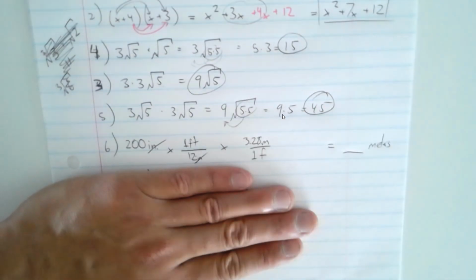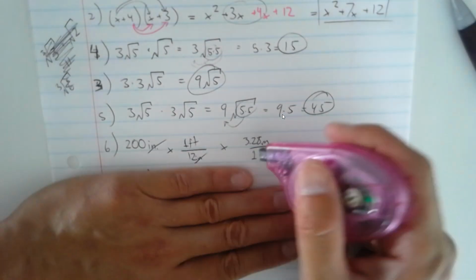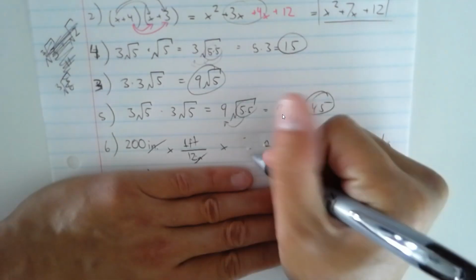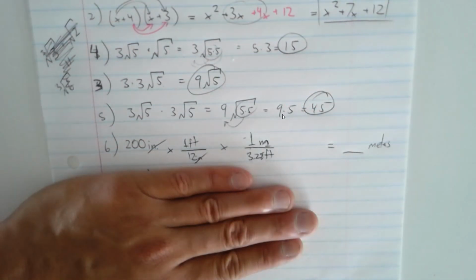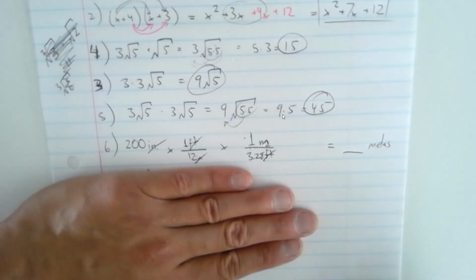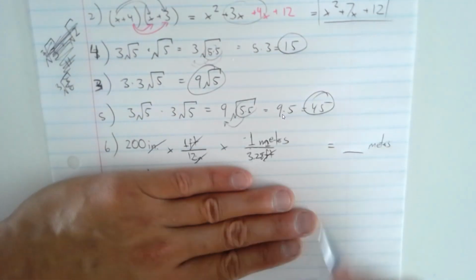Oh, wait. Did I write that wrong? Well, how should I have written that? Okay, 3.28 feet go on the bottom, and then 1 meter goes on the top. I can't make these numbers up. They have to be real, realistic numbers. The feet will cancel out. So meters is good. My final answer is going to be in meters.